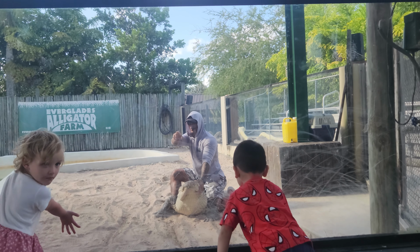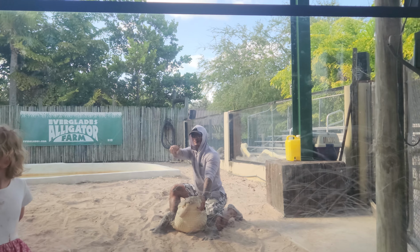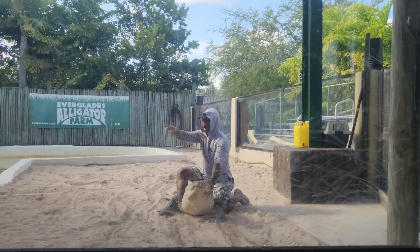Kids behind you, they can't see. Are these your children right here? Yeah, they're not going to be able to see if you guys are blocking. So parents, I don't know whose children these belong to, but please, if you don't mind, they can stand up. Just keep them on the outsides, okay?